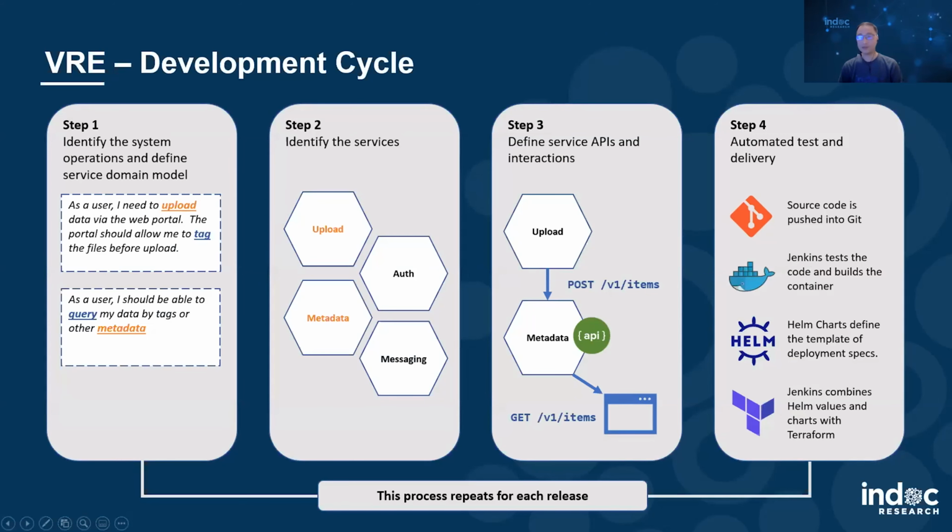So our team adopts the agile development methodology, and typically one release includes 2 sprints, and each sprint takes 2 weeks. In each release, we always start with picking the user stories from our development backlog, and I use these stories to identify the system operations, which represent the external request, and define a service level domain model, which represents the business capabilities and describing what features the platform can provide.